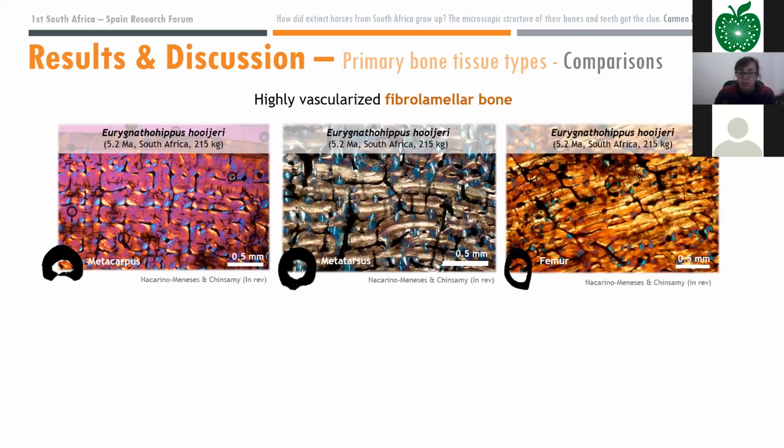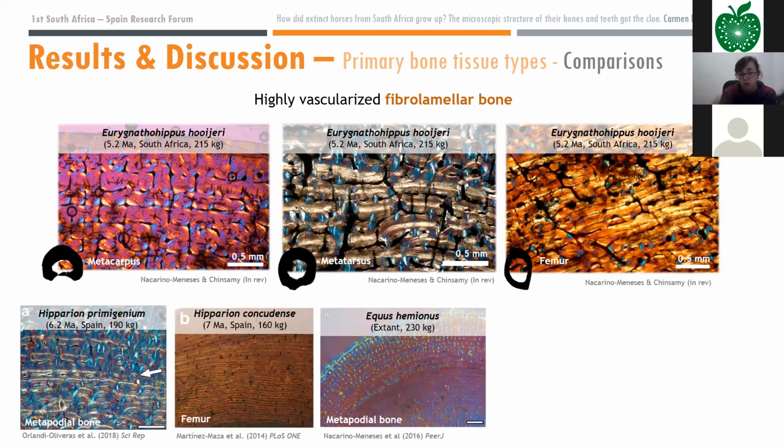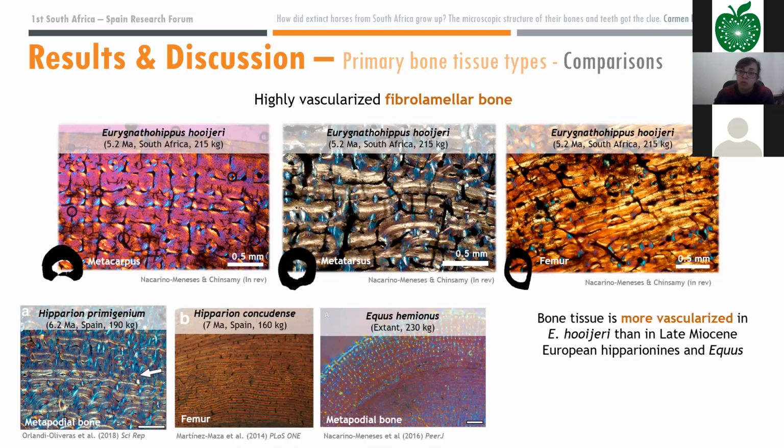When we analyzed the bone histology of this extinct horse, we found that all the bones that we studied were composed of a fast-growing, highly vascularized fibrolamellar bone. An interesting thing was that when we compared our results with those obtained in other extinct and extant horses, we observed that the horse from Langebaanweg presents a bone tissue much more vascularized. This suggests that it presented a higher rate of growth.